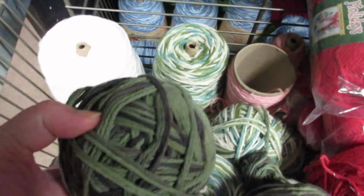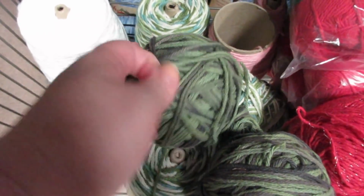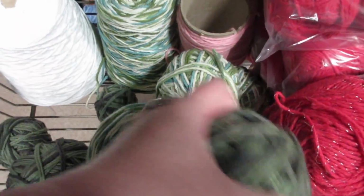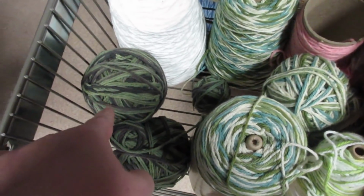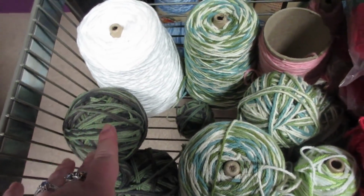We have this green and brown cotton, which I tried to make a rug with. So this is actually already held double the way that it's balled. I have a decent amount of that. I think that's 4 balls, I believe, of the standard size balls.